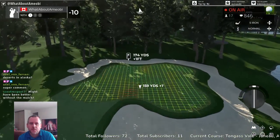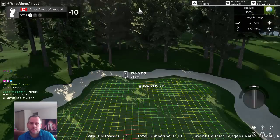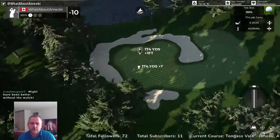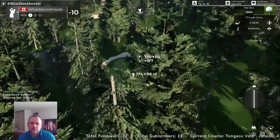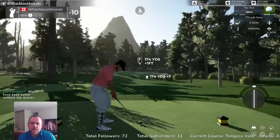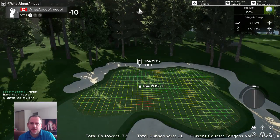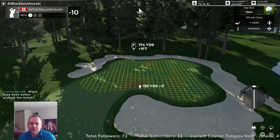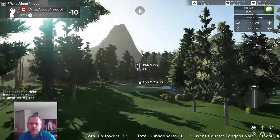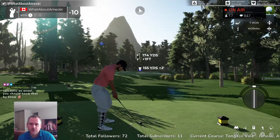Okay, so we've just got the one bunker going all the way around. I don't know. I think I would want to see multiple bunkers around it, and then the big bunker, to see which I like better. It's a nice look in here. We've kind of gone into more of the forest area. It looks nice.